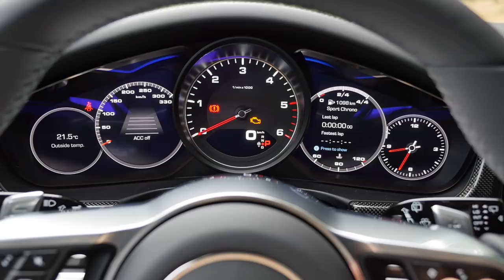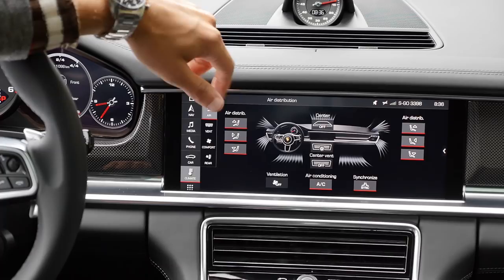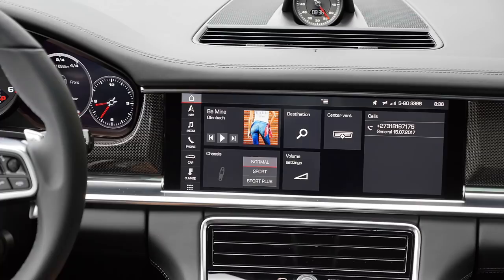Now more details on the infotainment. And for example, here the vents. When I turn on the middle ones, you can see that the lower part here also opens. Nice showing off effect. Other than that, you have the home screen. That's not my music, by the way, where you can set it customized. You can have certain elements there as you wish to have it.